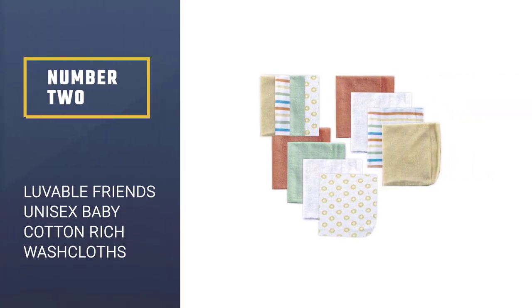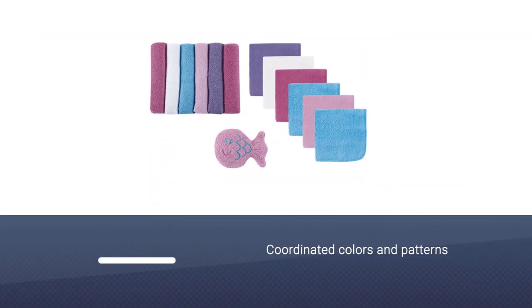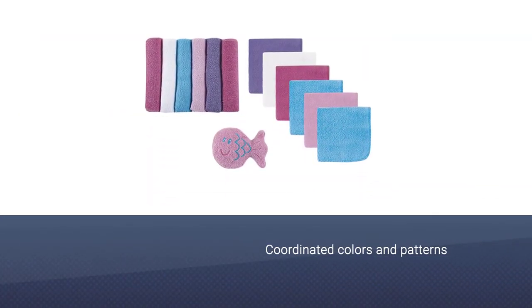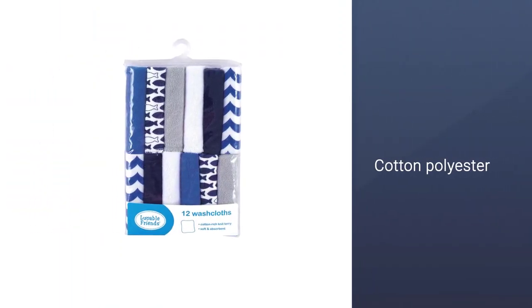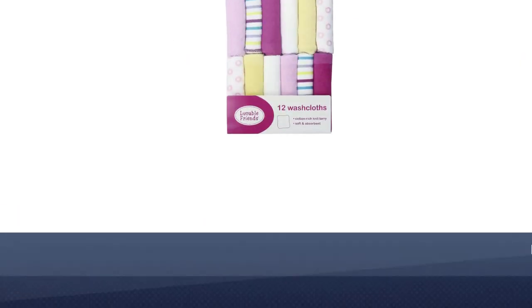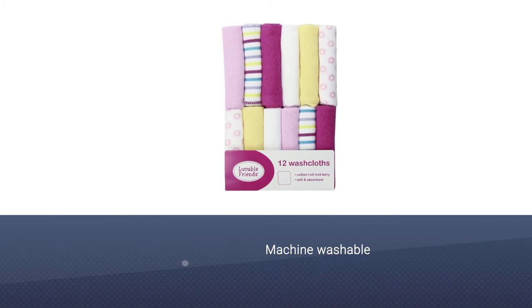Number 2. Luvable Friends Unisex Baby Cotton Rich Washcloths. This Luvable 12-pack of washcloths comes in coordinated colors and patterns. For moms who like a little variety with patterns and colors, but still want things that match, these might be a good option. You get 2 white washcloths, as well as 4 patterned ones and 6 solid color washcloths.